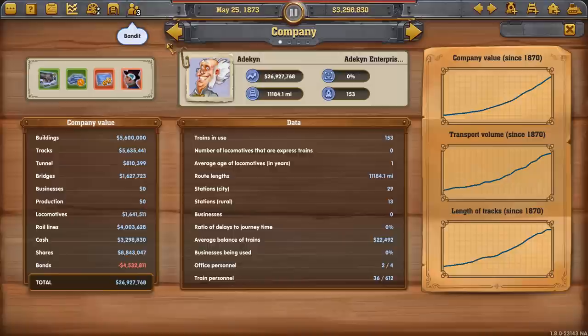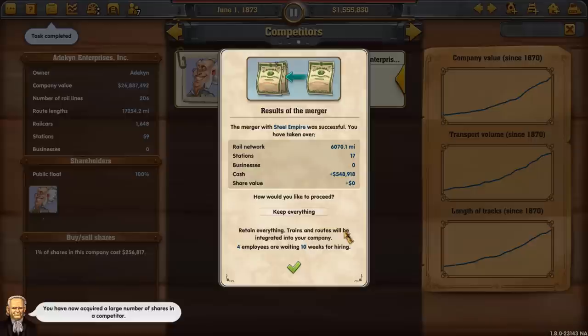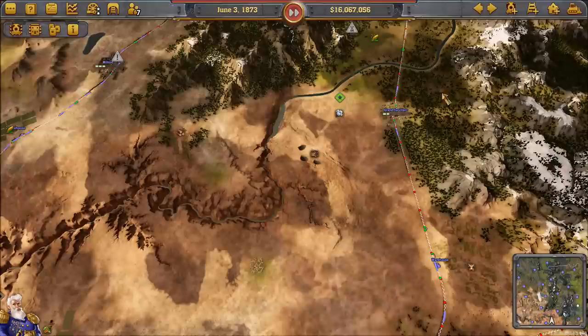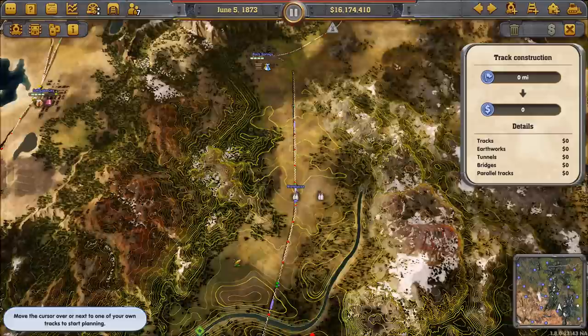And of course, the key here again is we continue to expand. Now we can buy out the remainder of Jonathan Johnson and say goodbye to him. We're just going to liquidate him. That's my favorite thing to do, is just get the opponent out of the way, clean up the map. Now things are much cleaner and neater. And he's gone.